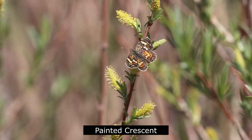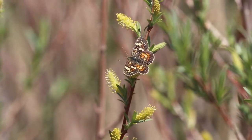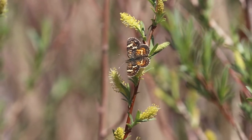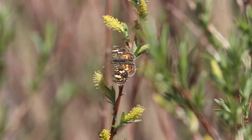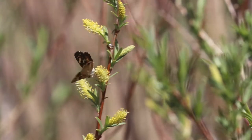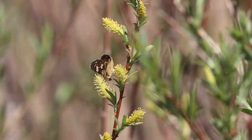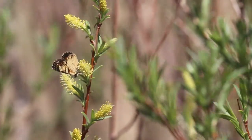Although the painted crescent may be somewhat identified by its dark upper wings with pale spots, the best clue to identifying this butterfly is the mostly unmarked pale yellowish cream hindwing below. Its range is limited to the southwestern United States and extreme northern Mexico. It can be found in Mills Canyon from April through October.